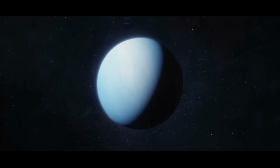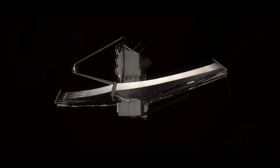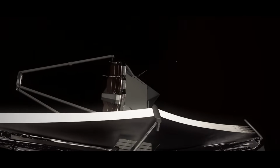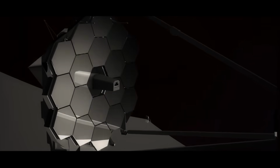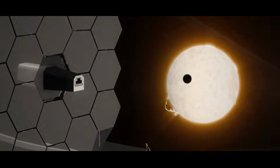Neptune's size and larger ones are the limit for WASP. However, the James Webb Space Telescope, which is now in operation, has a much greater sensitivity and will be able to resolve the transits of Earth-sized exoplanets.